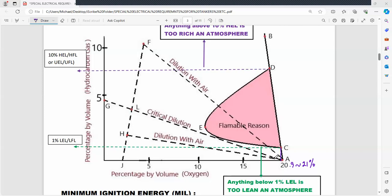Yes, sufficient of O2. But when you're going to have this concentration of the gas, the concentration of this gas is going to literally swamp this particular O2. So you're going to be missing one side of the triangle. And then no matter what the ignition source, you're not going to have a fire explosion. Okay, being that too rich an atmosphere. So, but at this particular place, you have sufficient of that O2.